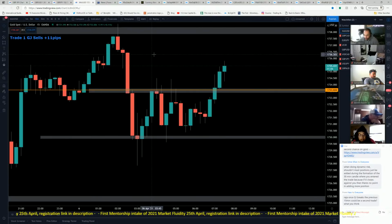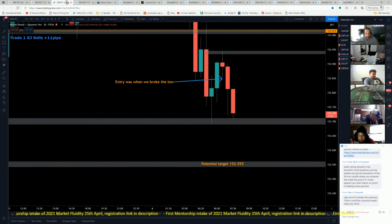When doing dynamic risk, shouldn't most positions just be added during a formation of the 30-minute candle where you entered the trade? Because if it closes against you, there's no point in adding positions. Yes, that's true. I mean, dynamic risk is basically you're opening smaller positions and then you're adding positions as the trade goes against you or tries to go in your favor. You're slowly adding positions back. So it also depends on how many times you're breaking down that position. Let's say if you're using one position, are you breaking that down into 4 positions, 3 positions, 2 positions, right?